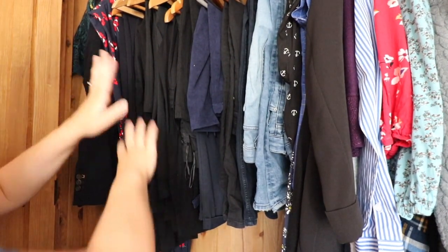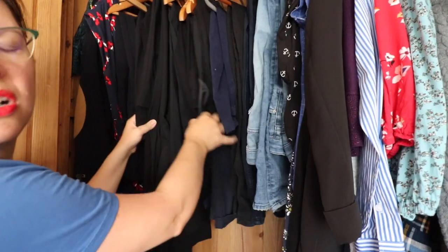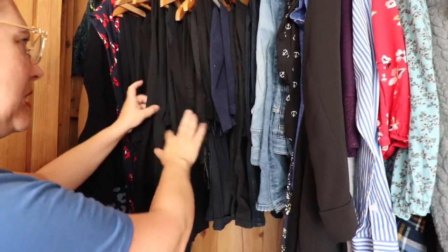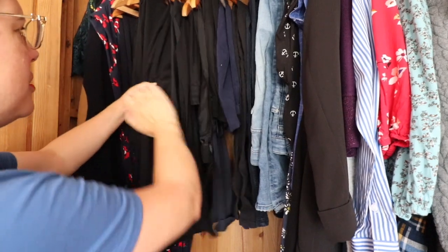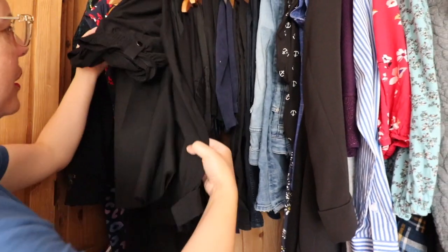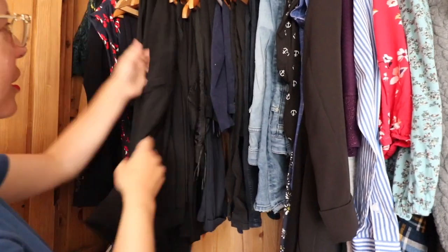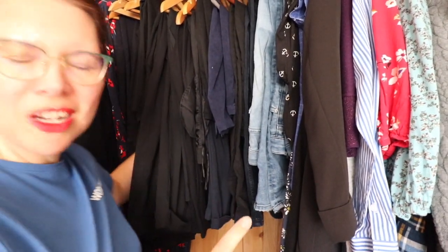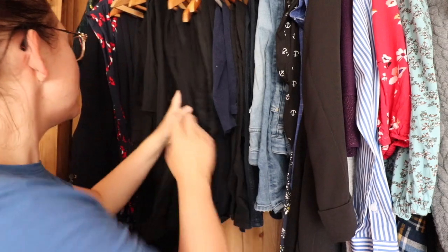So I have, look at all this, look at all these pairs of black trousers. Now these are all different sizes and shapes and different things. So I have some linen blend trousers here, which actually get like a baggy bum, and they're actually quite itchy on the seams, so I think I need to get rid of them.